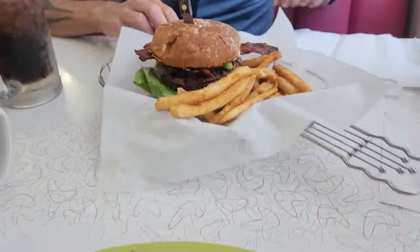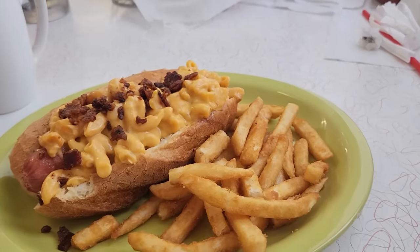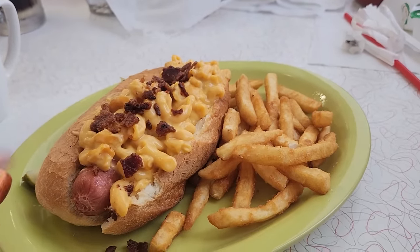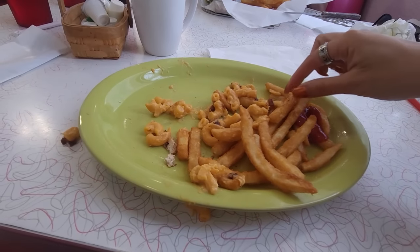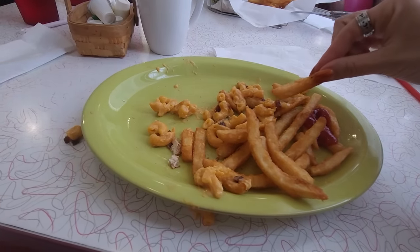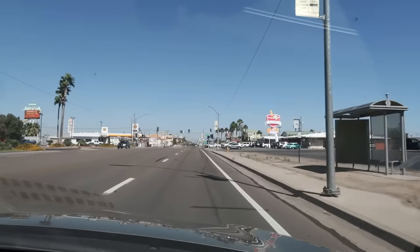I went with a mac and cheese hot dog, and it also has a bit of bacon pieces on top of it. The bread is like amazing. Not a normal hot dog bread. It's a little hard to eat, a little messy at least. You can tell that my fries ended up turning into mac and cheese fries, but the fries too are super good, super crispy.